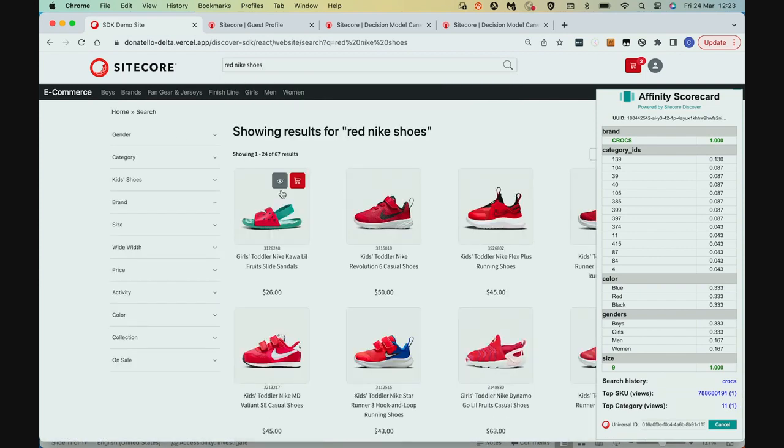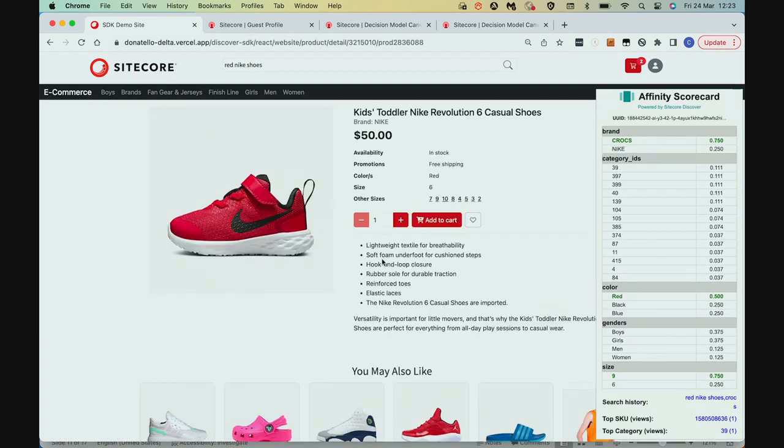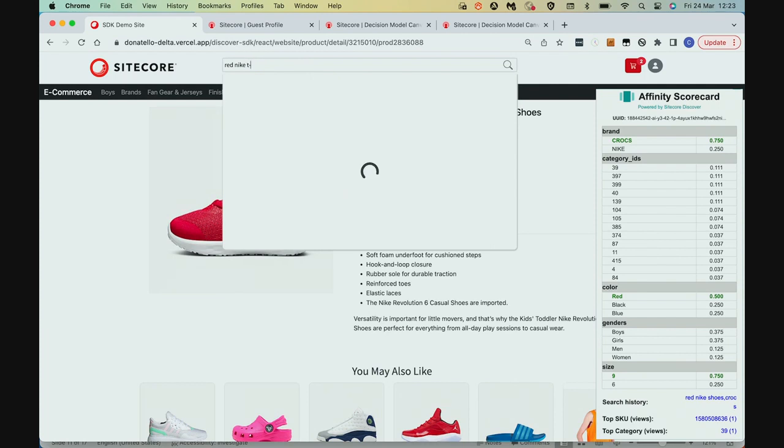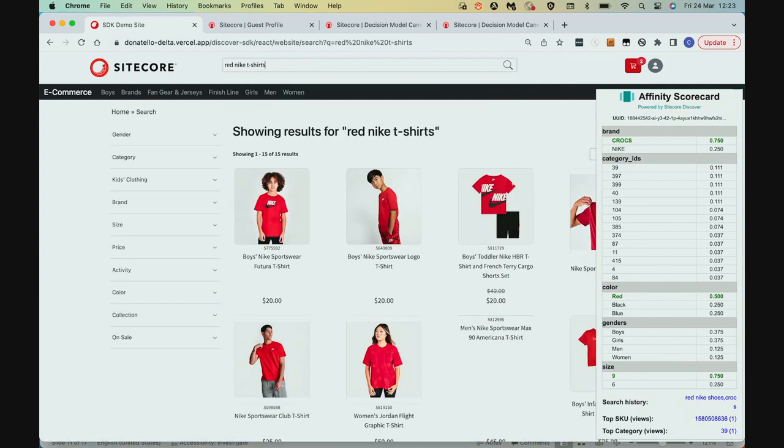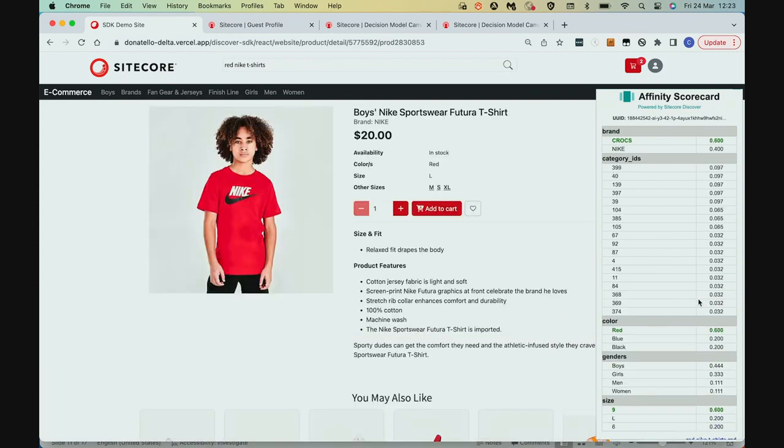in the background, Discover is powering all of this, and when I start clicking on individual items here, we can see in real time we're going to get updates in terms of the affinity scores. See that Nike now has got a 0.25 propensity there. If I start going to red Nike t-shirts, again, we should see once I start clicking into these items, the affinity scores based on whether it's size, gender, color, brand, product, etc., they're updating in real time.